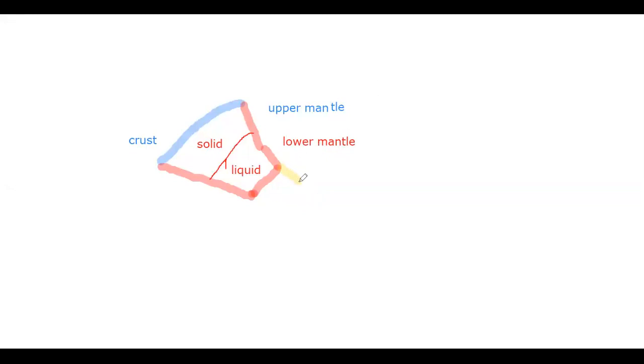Okay, so we have the outer core. Let me do a different color. I made it close to red so you can know that the outer core is always liquid. You'll be surprised to know that the outer core is just liquid.